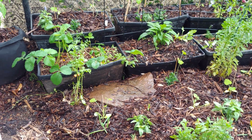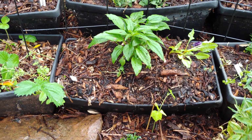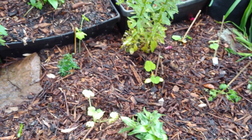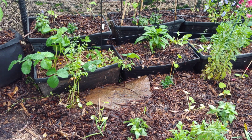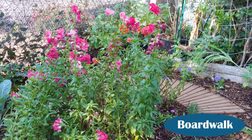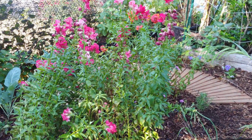Current plans for this area: harvest the lettuce before it goes to seed, and plant melons and beans. And once the squash and cucumber plants are a bit larger, I'll plant some beans and flowers in any of the empty spots. The boardwalk area was neglected in May as I focused on expanding a couple new garden areas, and I also revitalized the succulents area.